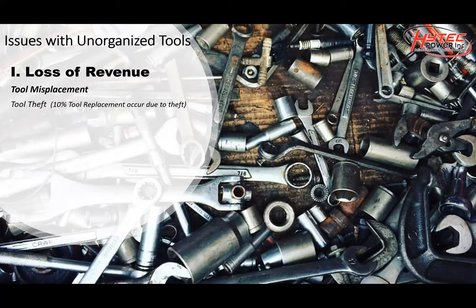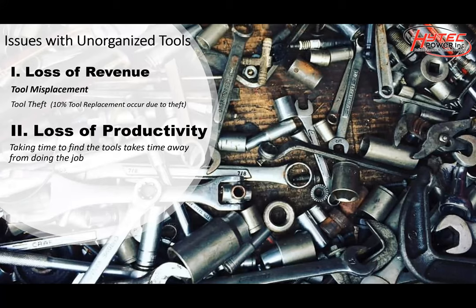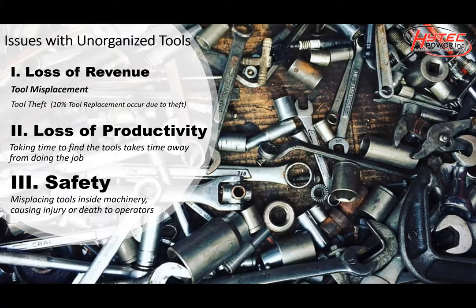Second is loss of productivity. That's because you have to take the time to find the tools you need to do your job, and taking the time to find the right tools for the job means less time to do the job. Third is safety. If you misplace tools inside machinery, that can cause serious harm or death to operators, as well as total destruction of the machine itself. So as you see, the issues with unorganized tools are huge for companies, and that's why we need to find ways to get rid of them.